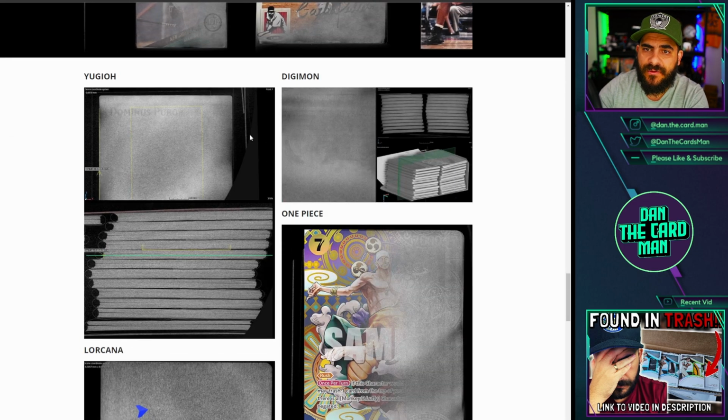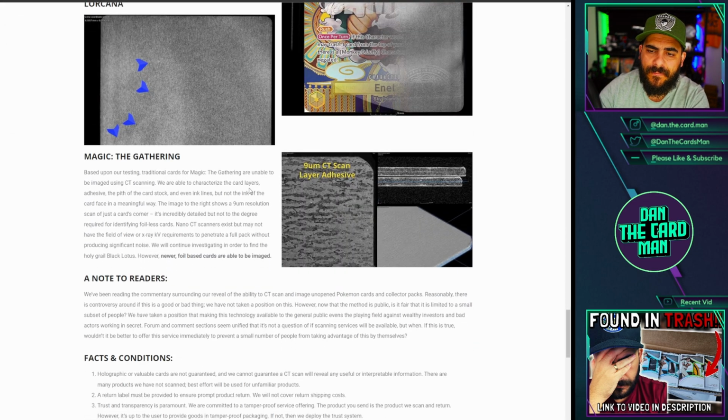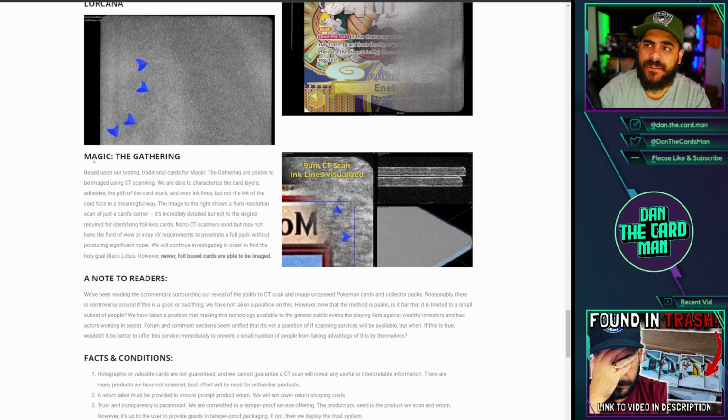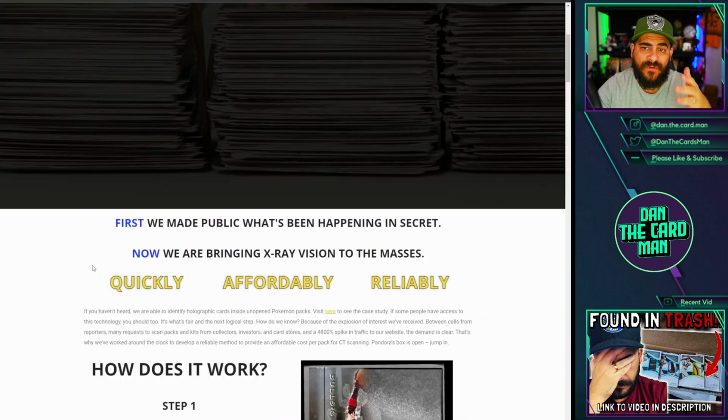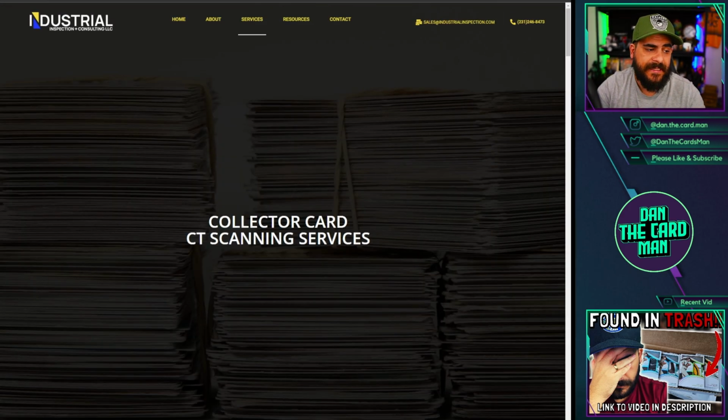And again, Yu-Gi-Oh, Digimon, One Piece, Lorcana, Magic the Gathering, which also has serial numbered cards now, so it's going to have similar problems to sports cards. But like I just said, it's one of these things that is bloody concerning. So if you do in fact see it, call it out. We need to try and protect as many people as possible.